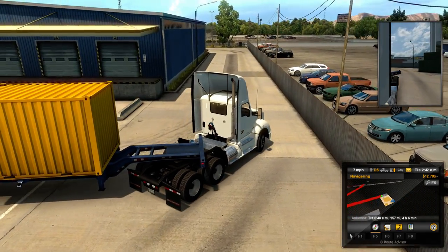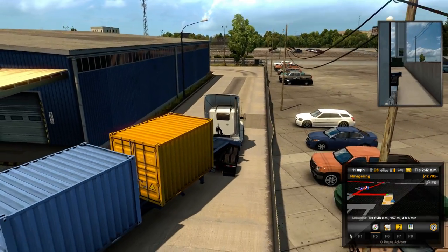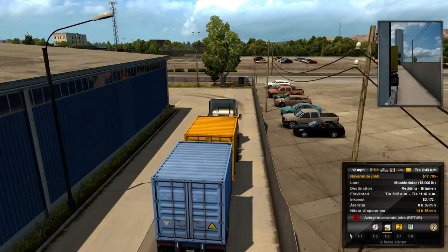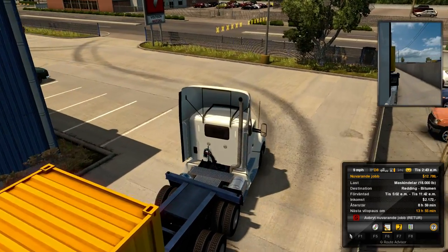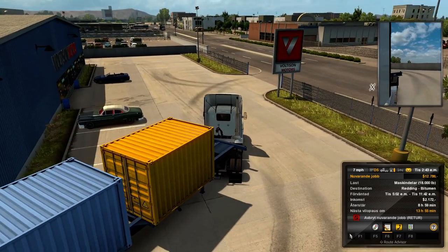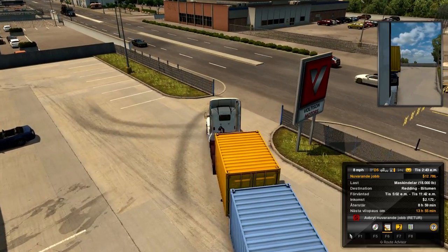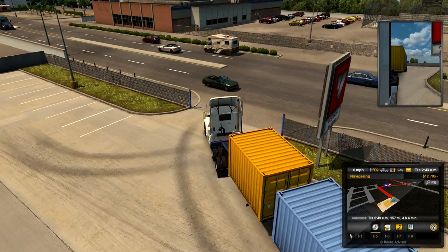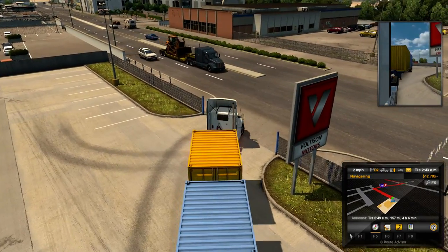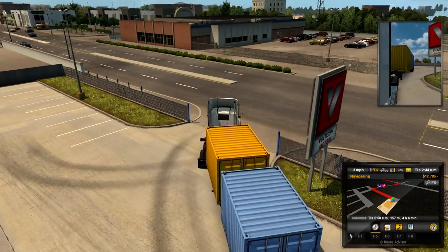I think we're starting from bitumen, or going to the bitumen company in Reading. Now we're going from Volsum Motors to bitumen in Reading. We should check the place where we should go. Watch out for the traffic.